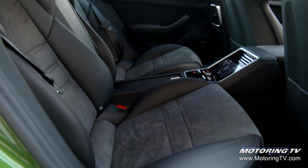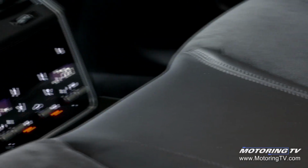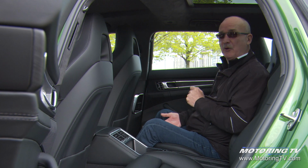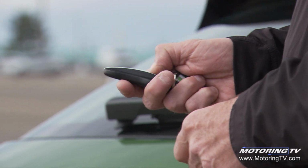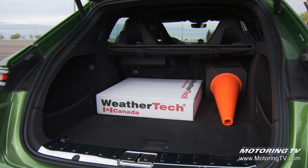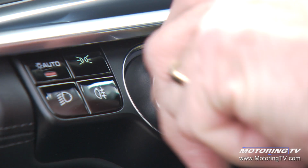Now, if you do happen to get relegated to the back seat, it's really no big deal. Power seats that are both heated and cooled, there's lots of legroom and plenty of headroom. The big plus, however, is found out back. Now this Panamera gets a lower liftover and more cargo space. 520 litres with the seats up, and if you fold the whole lot down, that number grows to 1,390 litres.